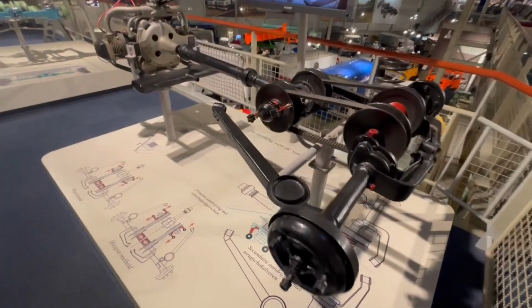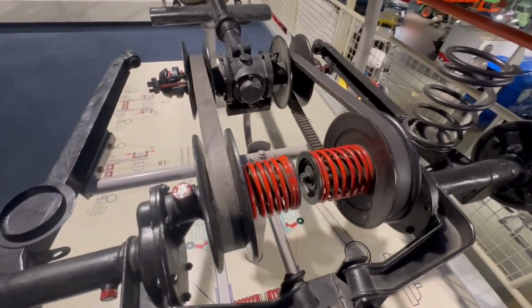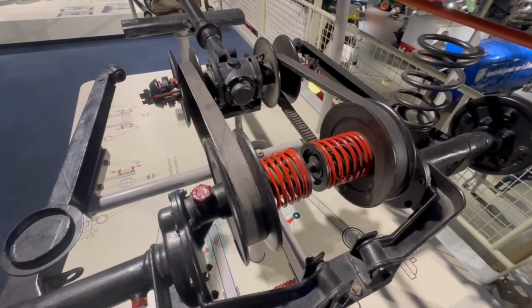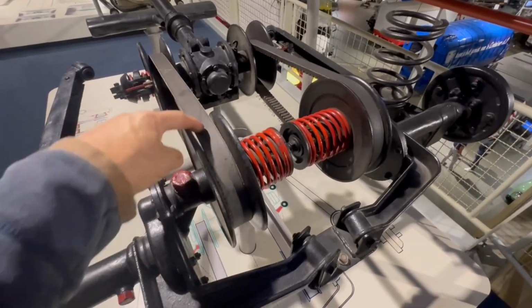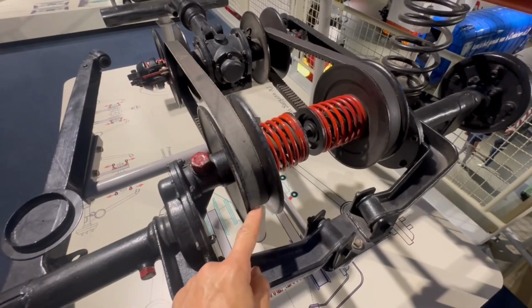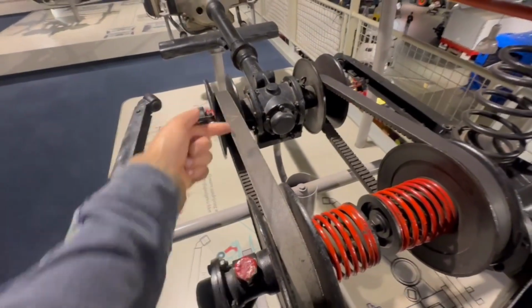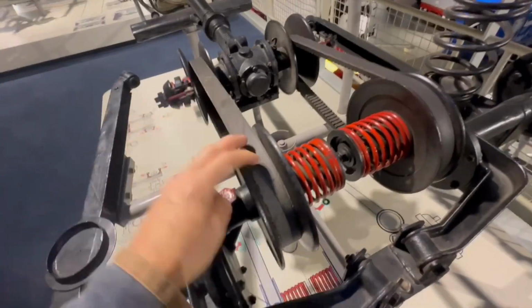So when it comes to DAF cars, one of the things they were famous for was constantly variable transmission, or the Variomatic, as DAF called it. And the clever thing about this design is that these belts ran in these cone-shaped washers, and the distance between them would vary depending on the speed that they were turning, and that would change the ratio, effectively the size of the pulley, change the gearing to the back axle.